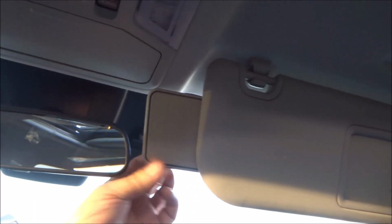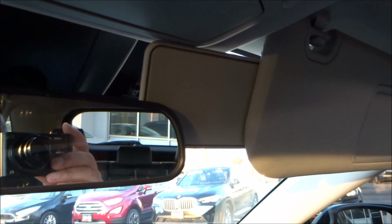Both of the visors have these shade extenders, so sometimes you're driving along and the sun, of course, is peeking right in between the mirror and the visor, so it gives you that extra coverage. They also swivel, with that extender, so you can block the sun coming through the sides. You've got dual illuminated visor mirrors on both sides that are just switched on and off with the sliding cover.